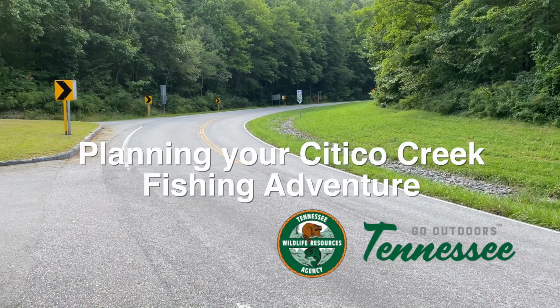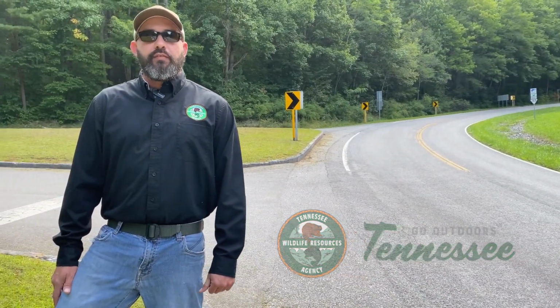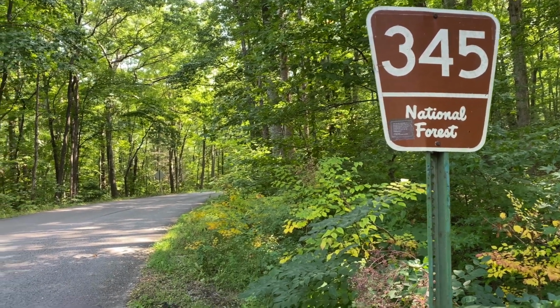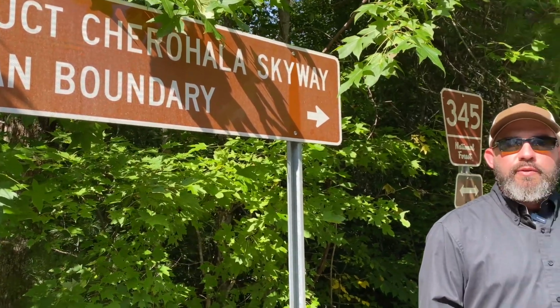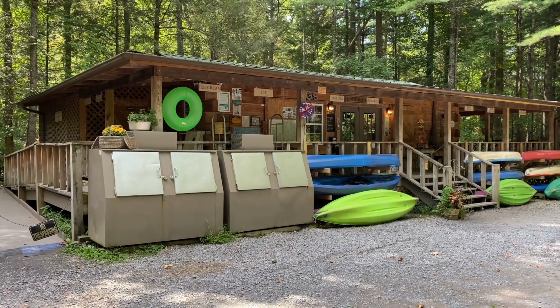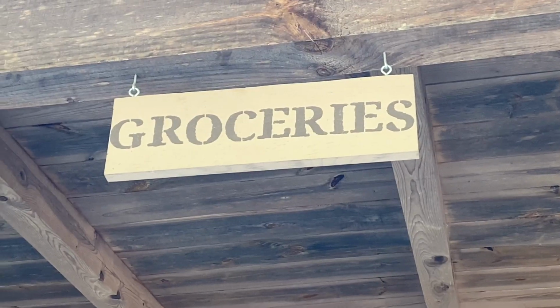At 9 miles past where the Tellico River Road separates from the Cherry Skyway, you'll see a sign for Indian Boundary Lake. Turn left here onto Forest Service Road 345 to begin your Citico Creek fishing adventure. 2 miles after turning off of the Cherry Skyway, you will encounter Forest Service Road 35-1 on your right. Forest Service Road 345 will continue into Indian Boundary Recreation Area at this point, and there is a store there where you can buy supplies if necessary. I would highly recommend checking their website for hours and dates.